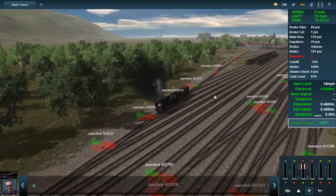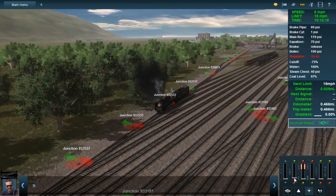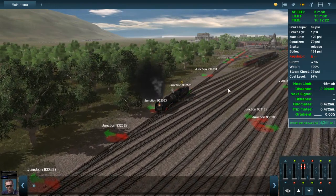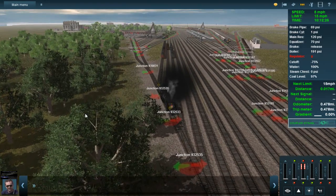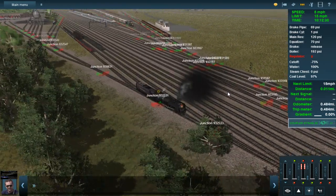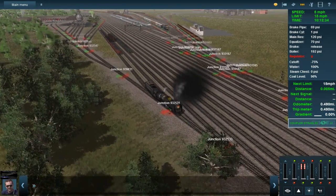Let's go and pick this stupid thing up. I don't want to crash into it, so I'm going to try to take it easy. Yeah, we've got a lot of stuff going on over here. We've got some AI trains, and basically from all the different stuff that I'm seeing in this route, I think I can give the creativity a 9.